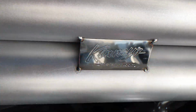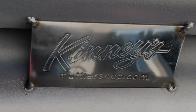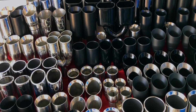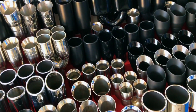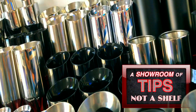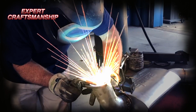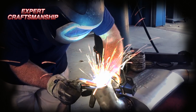The quality goes in before the name goes on. Kinney's Performance Exhaust Center. Kinney's offers over 200 unique and distinctive custom tips for that perfect, one-of-a-kind appearance. This virtually endless selection can be found only at Kinney's.